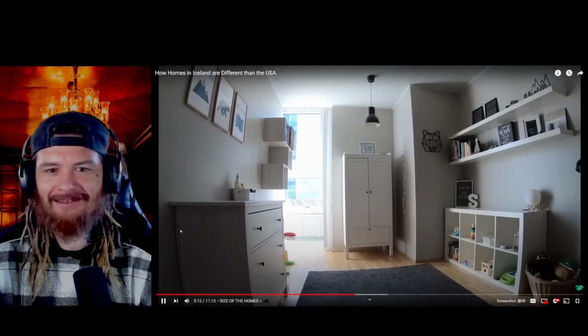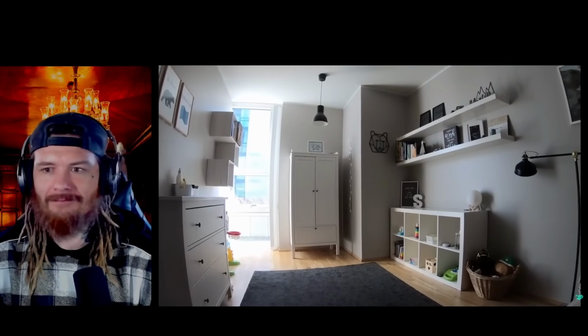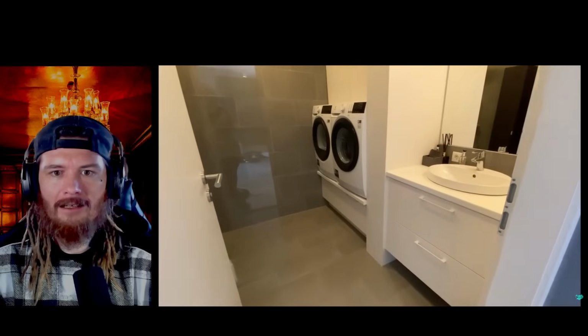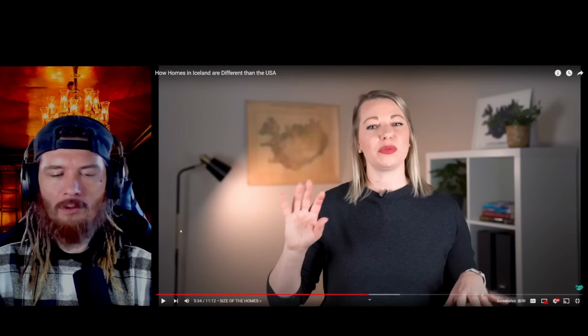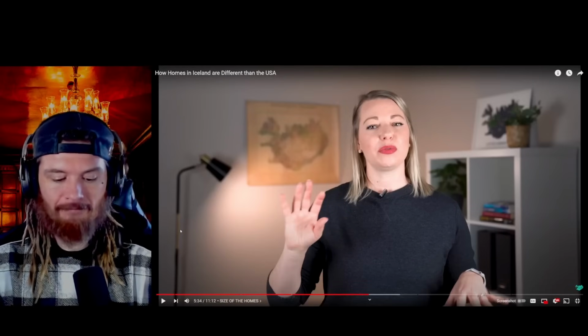Moving inside the house with size, and this is probably the most shocking as an American moving to Iceland, is the size of all the little things like the appliances. Noticing things like the refrigerator size, the oven size, the washing machine size. Oh man, there have been so many funny things. Well, that fridge is small. That's like what we would consider a camping fridge, like what you would have in an RV.